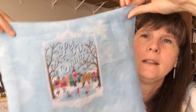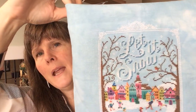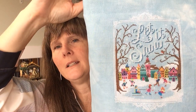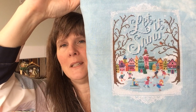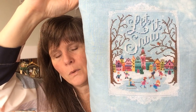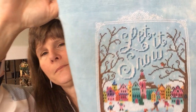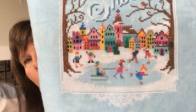Then in December, I started it for Mania. It's Let It Snow by Stitchery. So I worked on it a couple of days in May, and then it was assigned to be my December piece. So I worked on it in December, and was able to finish it by the end of December. I think I finished it on December 31st. Cute, cute piece. Loved the colors in it. This is 40 count Silkweaver Cascade with the called for DMC 1/2. That was a really fun stitch.